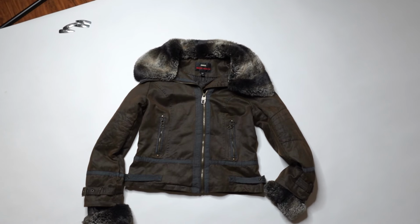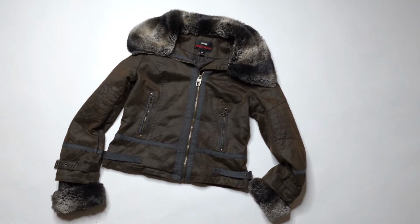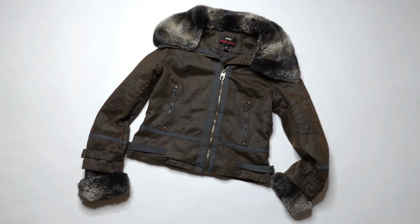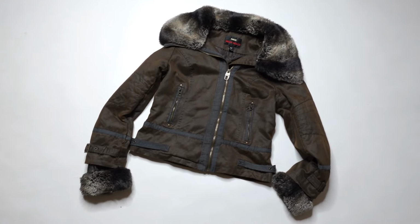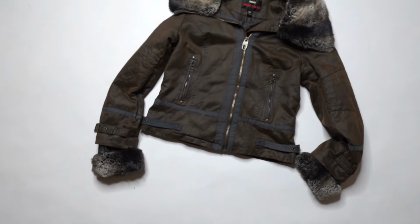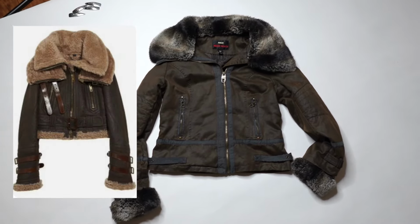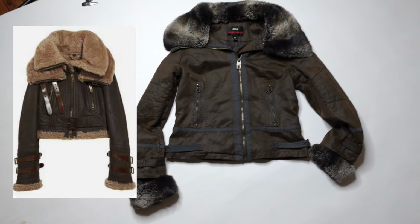And then the holy grail of this whole bundle is this Miss 60 fur lined jacket that is removable. You can remove this fur on the collar and on both of the wrists here. And I will pop up the picture that this is giving me inspo from, and it's one of her dream jackets, and I'm in love.